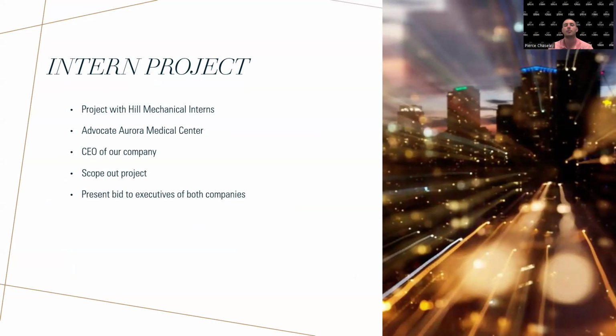Finally, one special thing about interning with Pepper is that you work on an intern project along with interns at Hill Mechanical. So the leaders of the project pick out a project that Hill and Pepper are both working on at the current moment. So this summer it was the Advocate Aurora Medical Center. We get split up into 3 teams, and then Hill's 3 teams present their bids to our 3 teams, and we kind of pick and choose which subcontractor company we want, and then together we all work together to present a bid, to send out a bid to the leaders of the project, and then present a bid to executives of both Hill and Pepper.